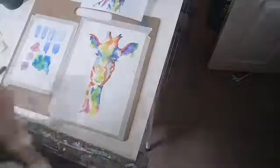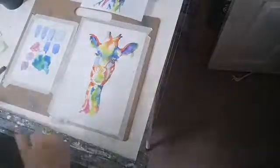There we go. What do you think? Do you like her? Him? Do you like him? I've still got to do the shadow under the mouth.